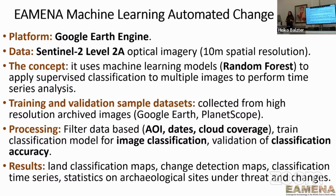times a month in any given area, and the fact that it's open source really do make it ideal for our work. And it still works great for detecting larger landscape change, such as urban and agricultural expansion and infrastructure projects. So this is the kind of thing that we're focusing on.